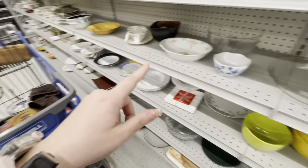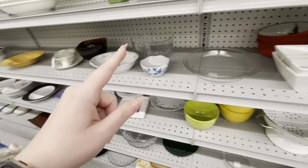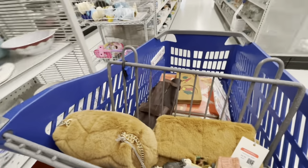Okay, I'm gonna look up a few things and then I will be on to the next aisle, so I'll be back. Okay, I'm not blown away by anything, so.